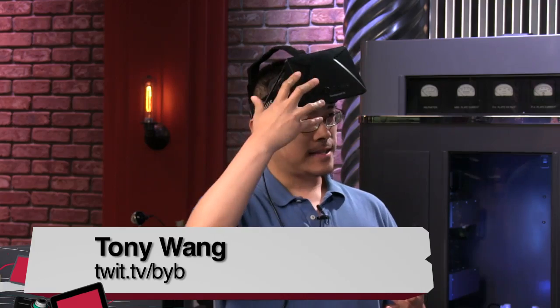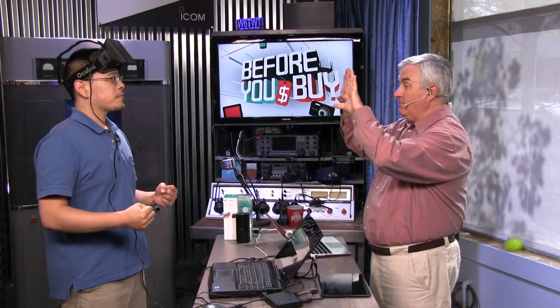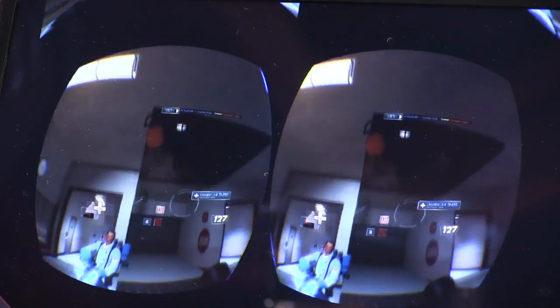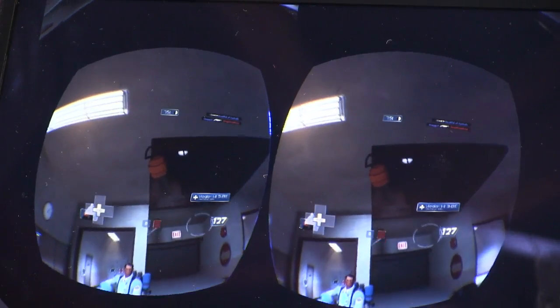So, a really quick rundown on the specs. It's a 7-inch LCD display on the inside. And that's pretty big. Yeah, it's pretty big. But it has two eyepieces. So we're looking at the same display through the two eyepieces? Yes. So it's only 1280 by 800. So divide that by half. So right, 640 by 400.